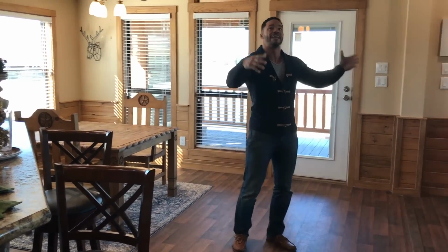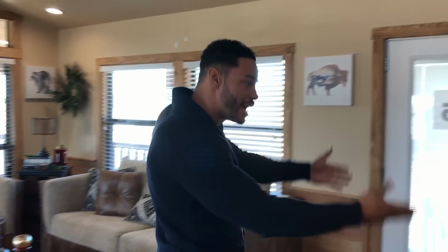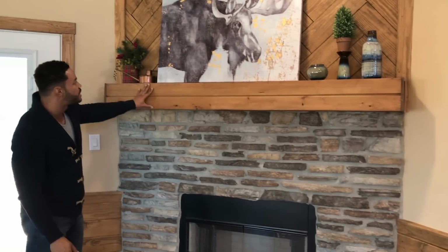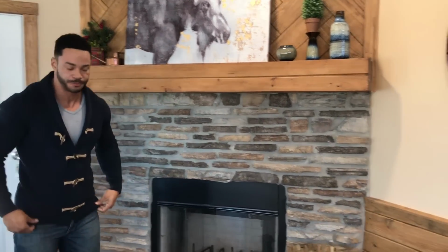You see, we've got nice vaulted ceilings in here, and just because we got a fireplace on the outside, you thought we wasn't gonna put a fireplace on the inside? We got one right over here in the corner. Again, real rock, wood burning, nice mantle with the southern yellow pine accent up above. Again, put a TV up there, you're good to go.